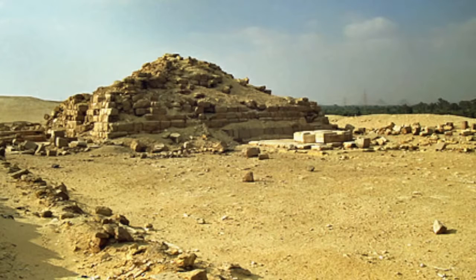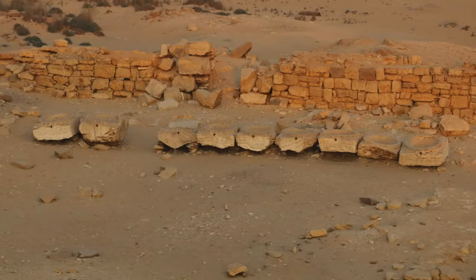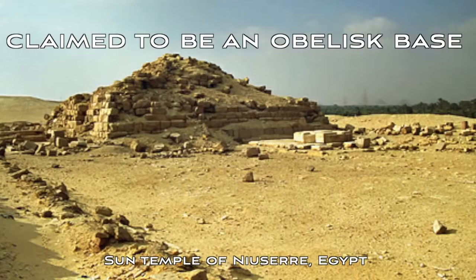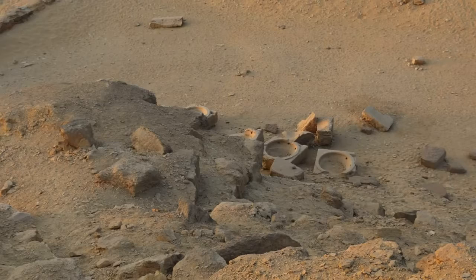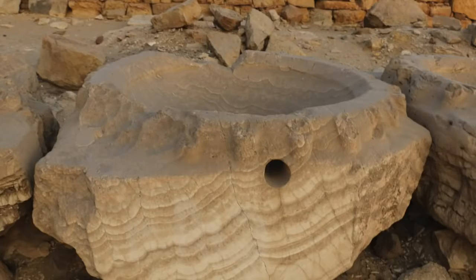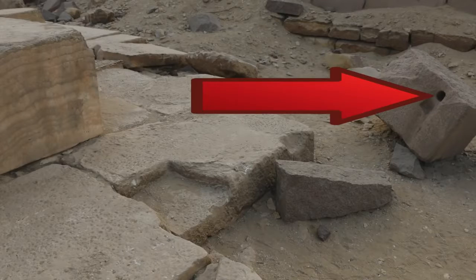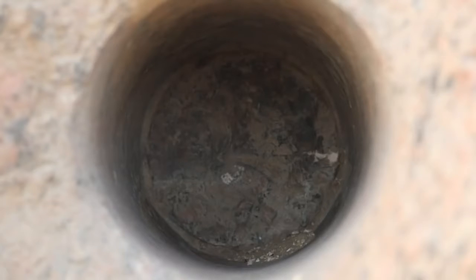We ventured to Abu Ghurab, which is around about 15 kilometres out of Cairo, and you have the Sun Temple of Nyuserre there. Now, around there's a bit of a pyramid, and around the area you have the alabaster bowls, and the various markings on there suggestive of machine work. In this case, you can see that there's been a bore-like device going into this stone. So, a really interesting place.